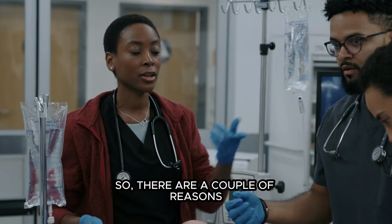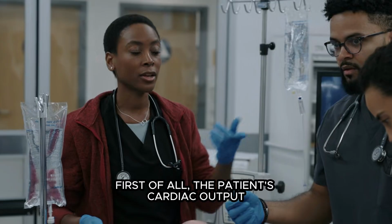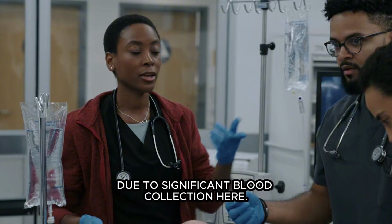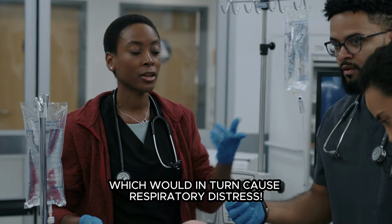So there are a couple of reasons why they want to intubate the patient here. First of all, the patient's cardiac output is going to get compromised due to the tamponade effect of the blood around his heart. The patient already has low BP due to significant blood collection here. He is eventually going to have tissue ischemia and hypoxia, which would in turn cause respiratory distress.